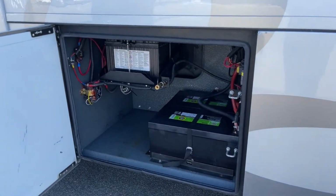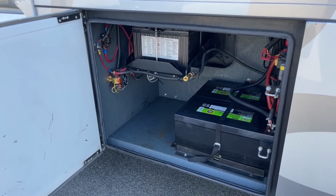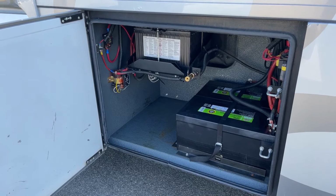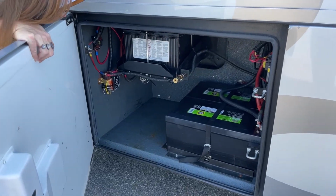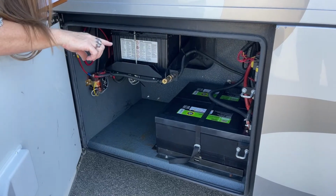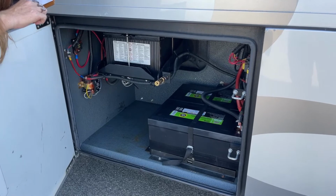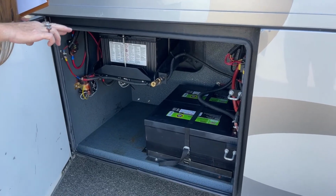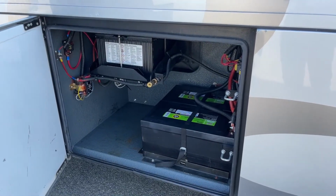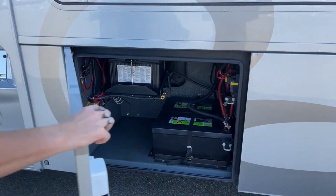And then as you can see here, where you would normally have your 8 AGM batteries, it looks like we've got lithium in here. You know, AGM 8Ds. Okay, so they're just all wired together. So 2 standard, all in one box. So a total of 8 AGM batteries. And then there's your 2 chassis batteries.